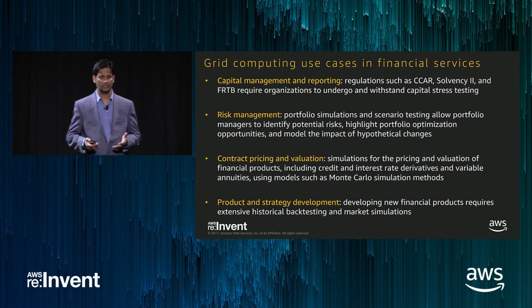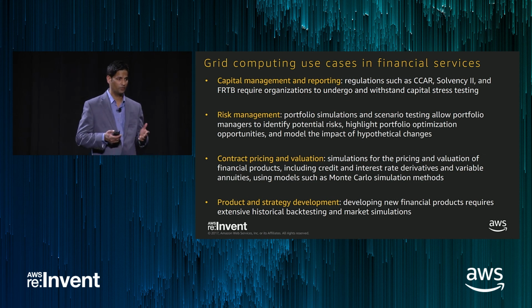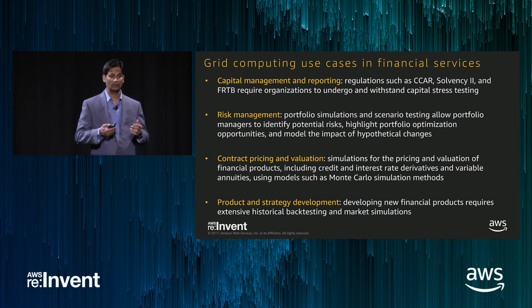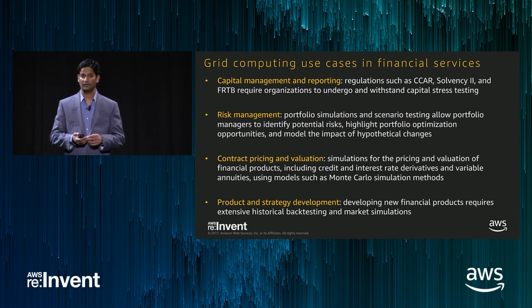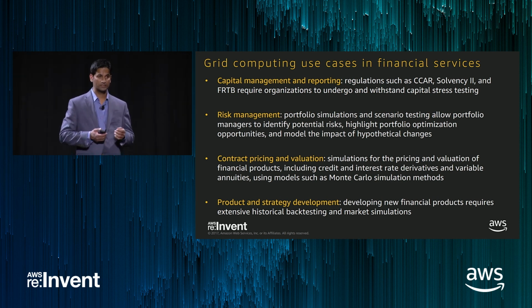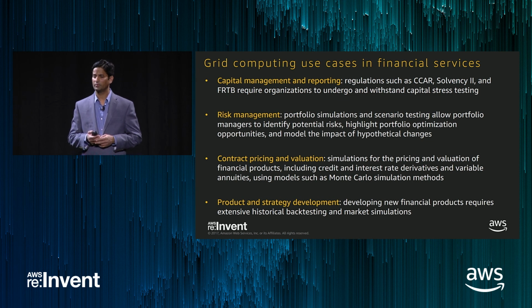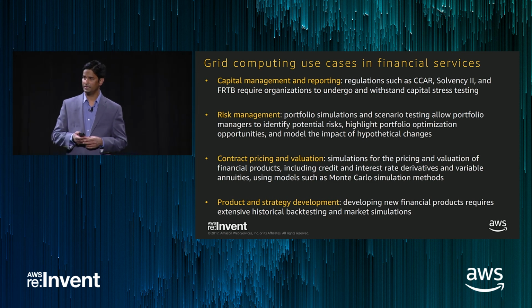That's one use case. The second one is risk management. Again, portfolio simulations are central to running risk management by portfolio managers. They do that to optimize not only for opportunities, but also to look for new opportunities and cost savings, and any impact of hypothetical changes, be it regulatory changes or market conditions, and how to evaluate those effects on the workload, right? And then contract pricing and valuation. This is also a very important use case for many financial services institutions, to calculate and do simulations for credit and interest rate derivatives. And then finally, product and strategy development. So there are real concrete use cases for grid computing already being implemented in the industry today.